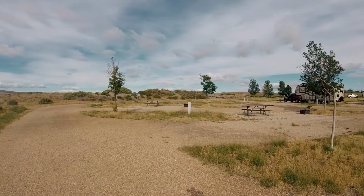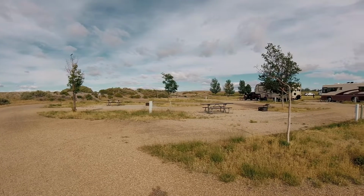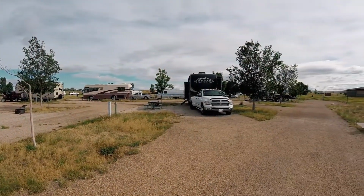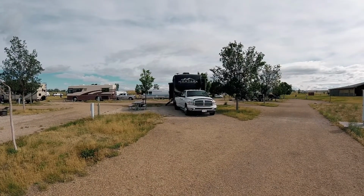So this is what the spots look like. Of course, it's out west, so it's dirt and gravel. And there's Miss Mellon and Mr. Bob parked there.